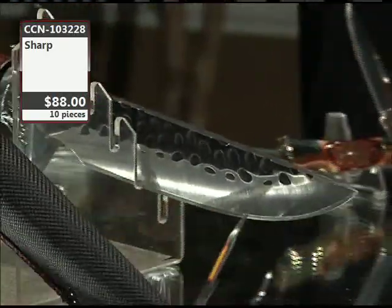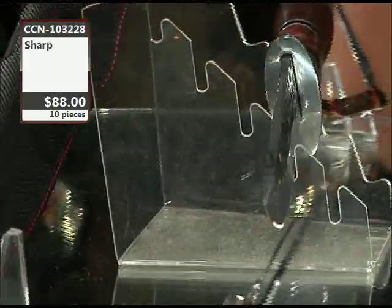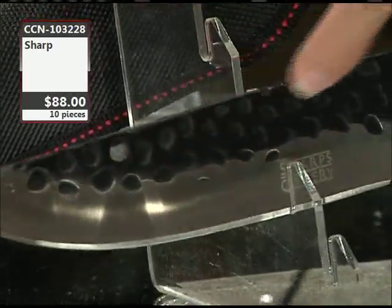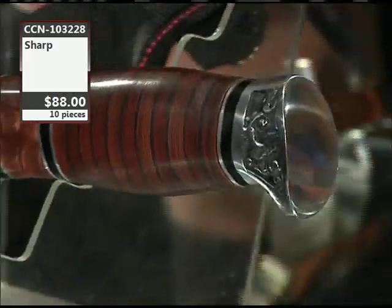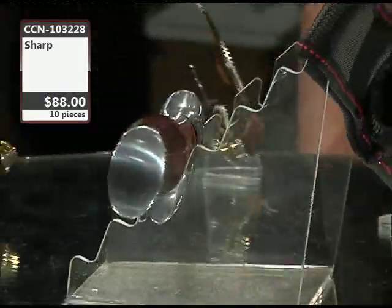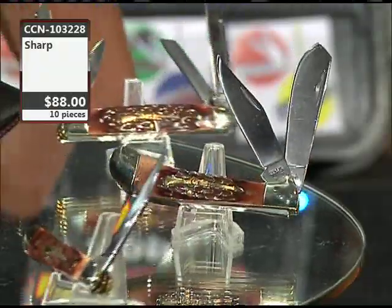2, 3, 4, 5, 6, 7, 8, 9. So we have 9 pocket knives. The 10th item will be the fixed blade. This is done with this kind of stone grind look effect here on the blade. And they've done a lot of engraving here on the guard and the pommel. You have this molasses style stripe and then stacked hardwood on the Sharps bowie. That's a 12-inch bowie. You'll get a nylon sheath.